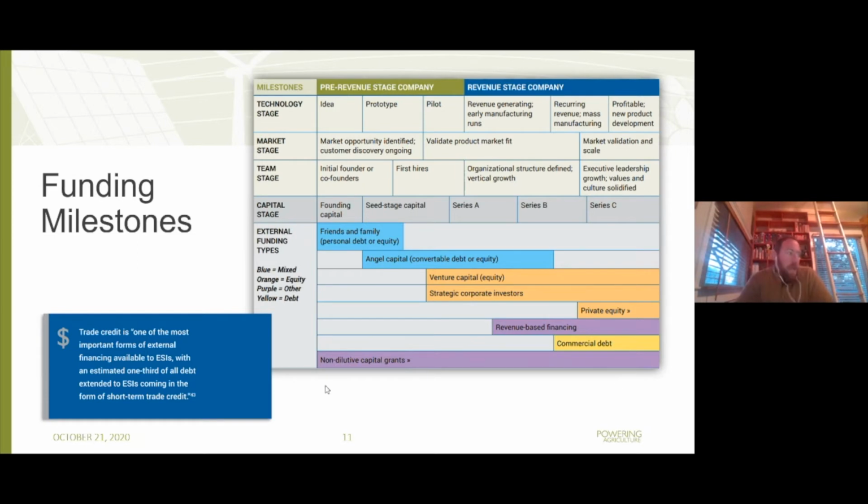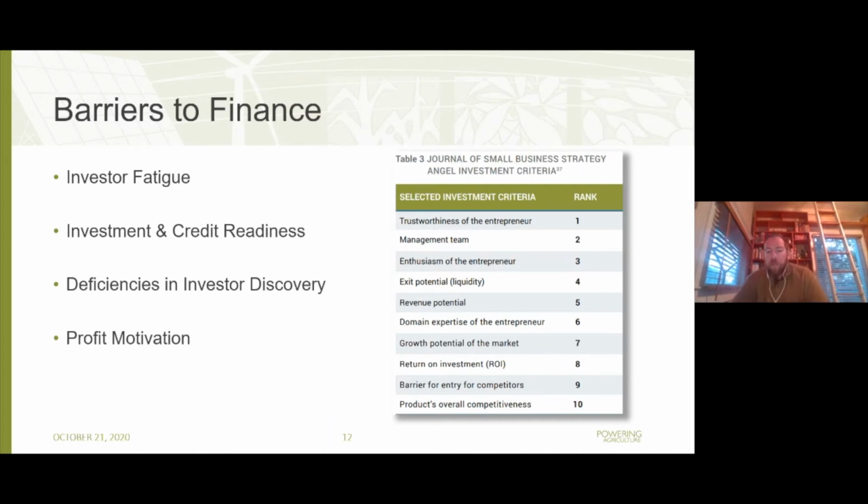So some barriers. Let's talk about the actual barriers that we found. We identified four specific barriers, listed on the left. Investor fatigue, that was the first one. Investment and credit readiness was the second. Deficiencies in investor discovery was the third. And profit motivation was the fourth.